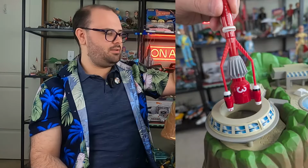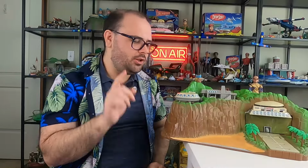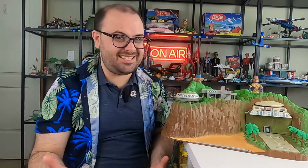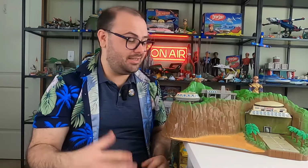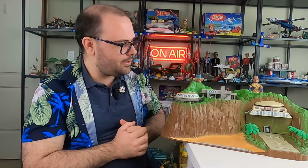So, there it is. As I say, we'll be very interested to see the later version of this island with the mechanism that goes up and down, because that would add a certain amount of play value to this, I think, if you were able to see that. So there we go. Very, very nice indeed.